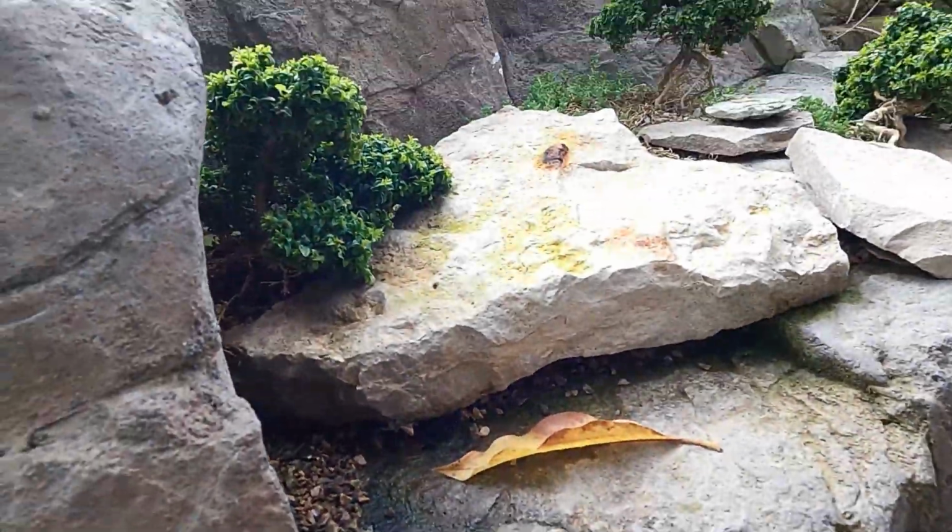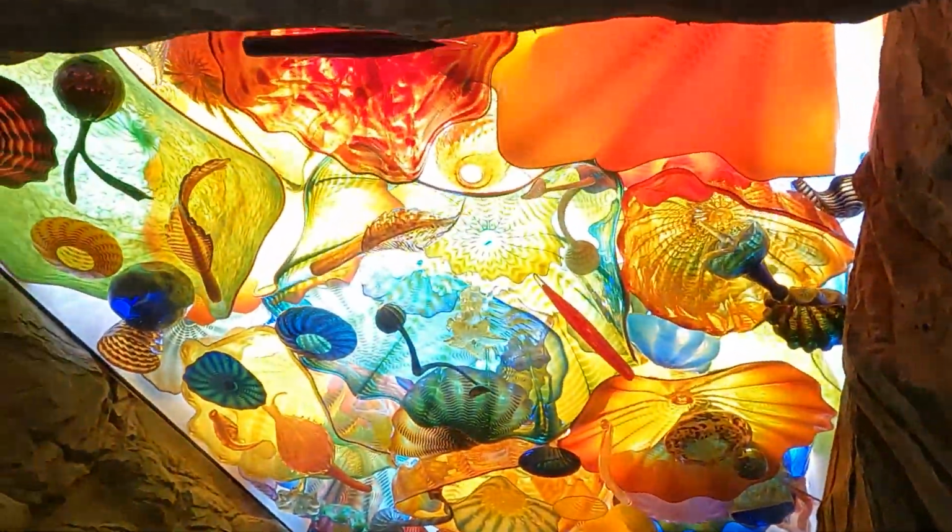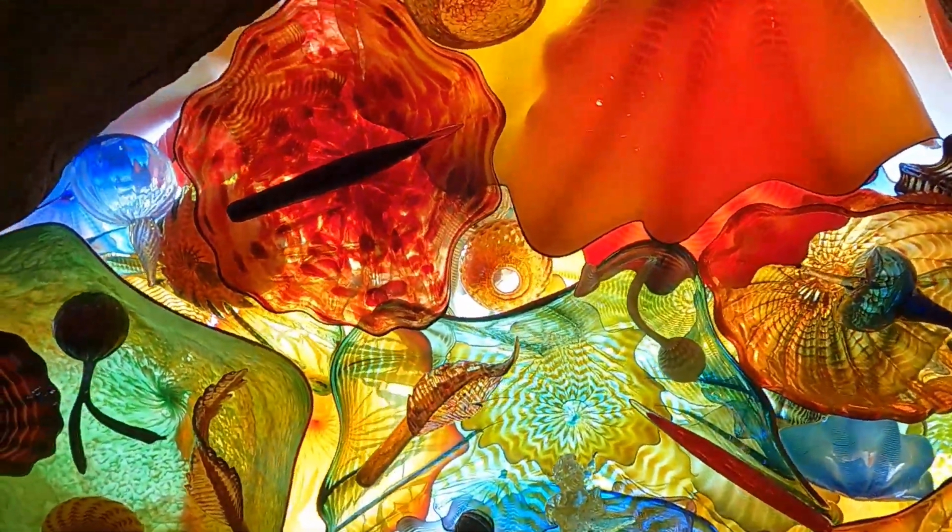It has many biomes to explore, including the Himalayan mountain biome, the rainforest biome, the desert biome, and the Pacific Islands. Throughout the exhibits, there is Chihuly glasswork, bringing art and nature together.